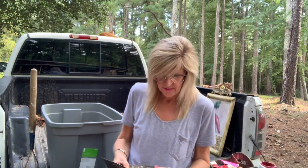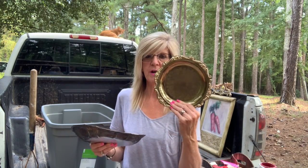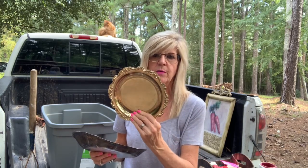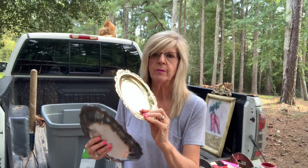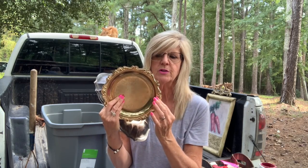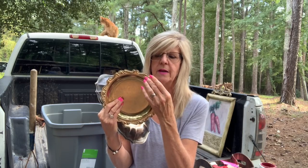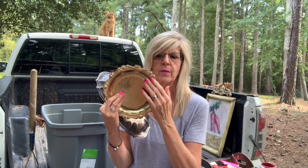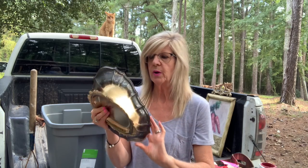Other items that I never pass up at yard sales are metal trays. There are so many things we can do with trays, and I've done so many videos on trays. Especially when they have such ornate detail around the edges, because you can paint it, put your glaze, your wax around that ornate feature and really bring that out.